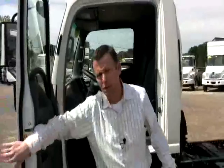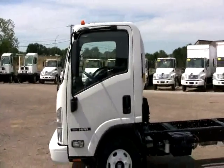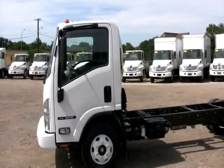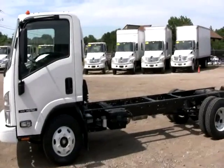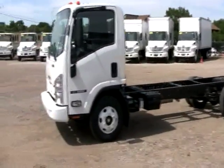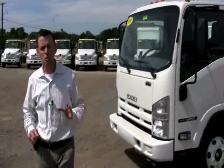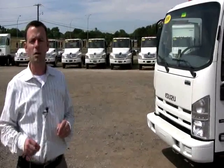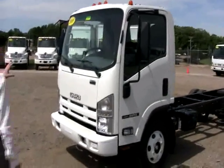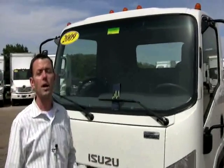Today, we're going to be taking a look at a very special truck. It's the brand new 2009 Isuzu NPR. This is a Class 3 cabin chassis with a 12,000 pound gross vehicle weight. Year after year, this is our number one selling medium duty truck. And with good reason. With Isuzu, you get legendary dependability, low cost of ownership, unbeatable maneuverability. Since it's a low cab forward truck, you get the panoramic view, ease of maintenance, and great looks.